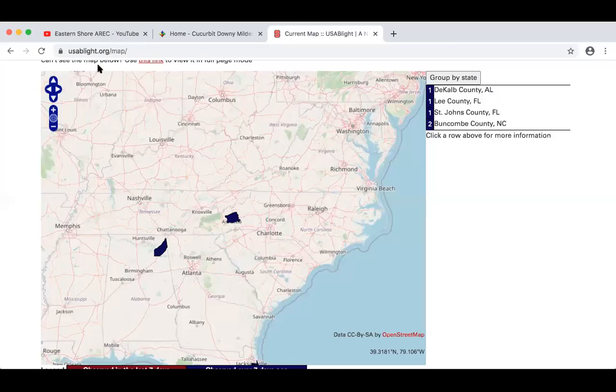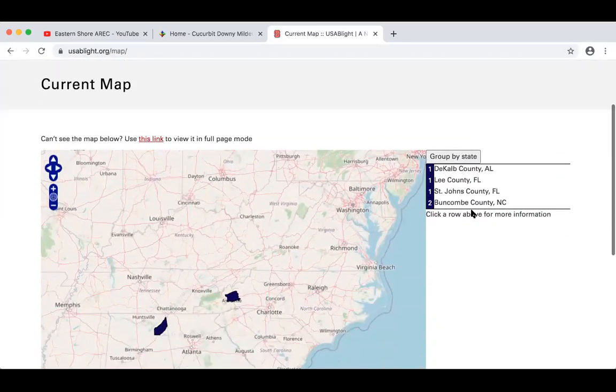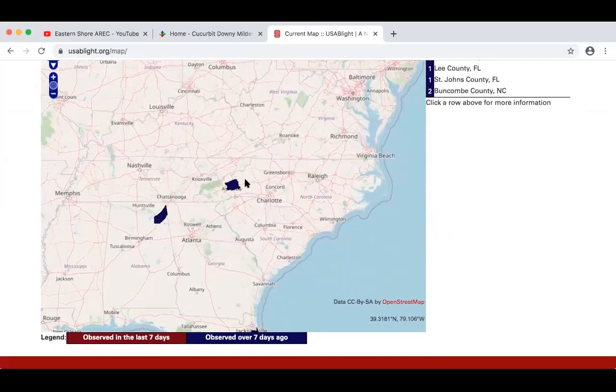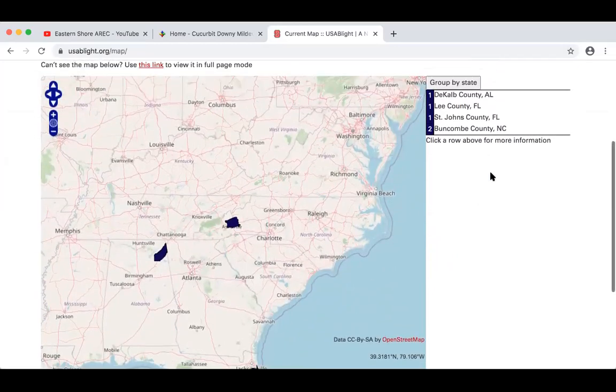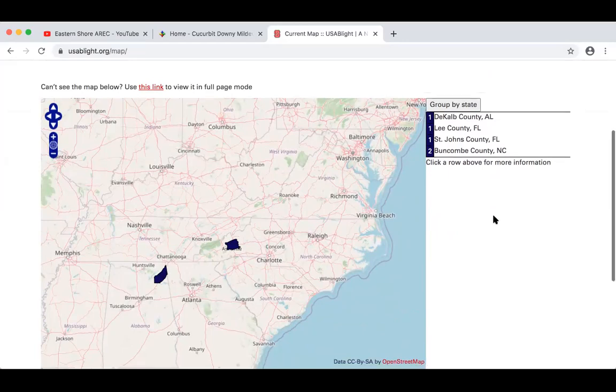This is usablight.org. You can go to this website. NC State runs it, and it'll actually show where late blight has been reported in 2020. And what do you know? We finally have a disease we can talk about where we're getting a break so far. We just haven't had a lot of late blight out there, fortunately.